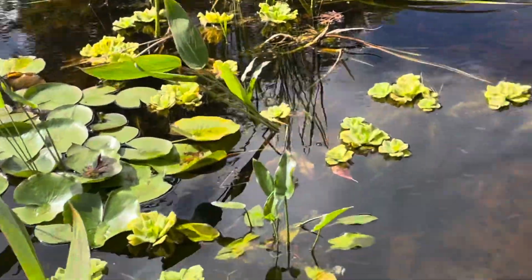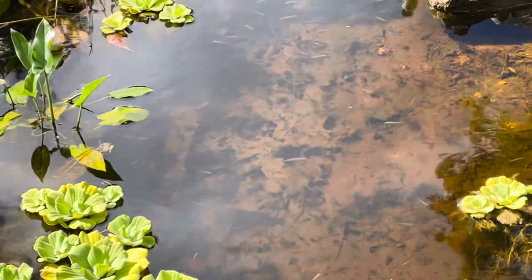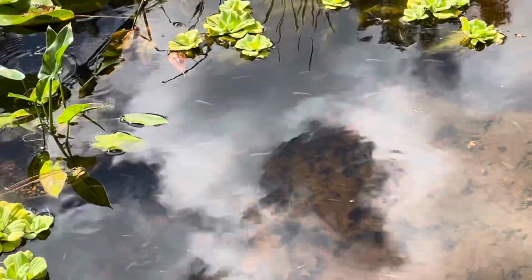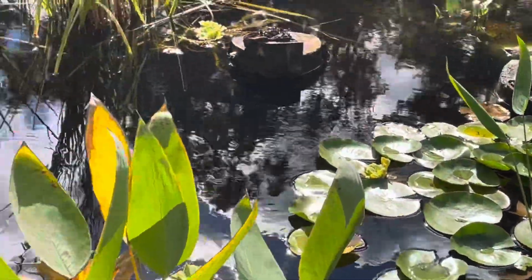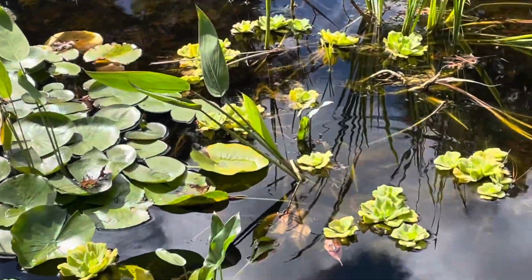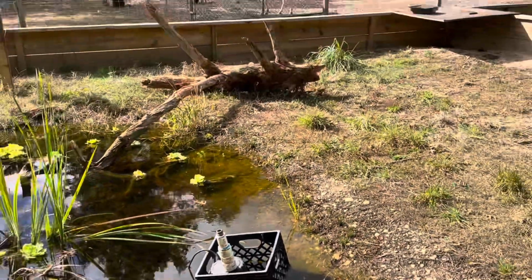Oh, well, you see the mosquito fish. I love mosquito fish. I keep on saying I love mosquito fish. If you have a pond, put these in, because otherwise you're gonna be bogged down, no pun intended, haha, because it's a bog, with mosquito larvae. But the mosquito fish keep that at bay.